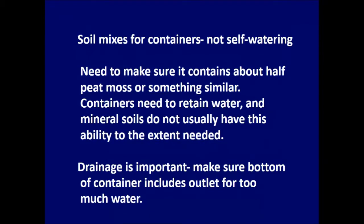And then soil mixes for containers that are not self-watering. You need to make sure you're going to get some potting soil. You want to make sure that it contains about half the volume of peat moss or something similar, because unlike a garden, you're not going to have the luxury of groundwater, excess water percolating up through a container. The container, that's the home. That's all you've got. And so you want to make sure that the soil will hold as much water as possible. And the peat moss or something like it will enable you to do that.